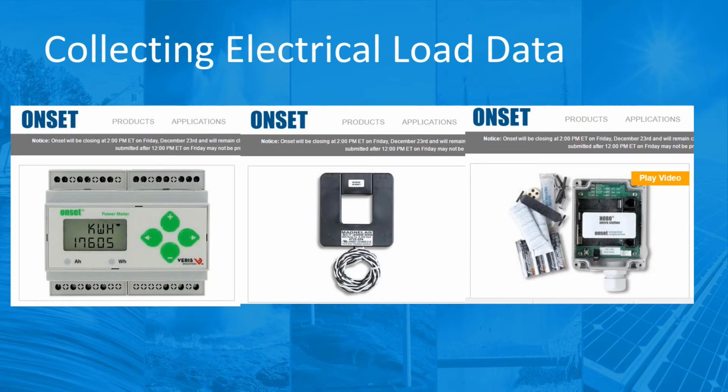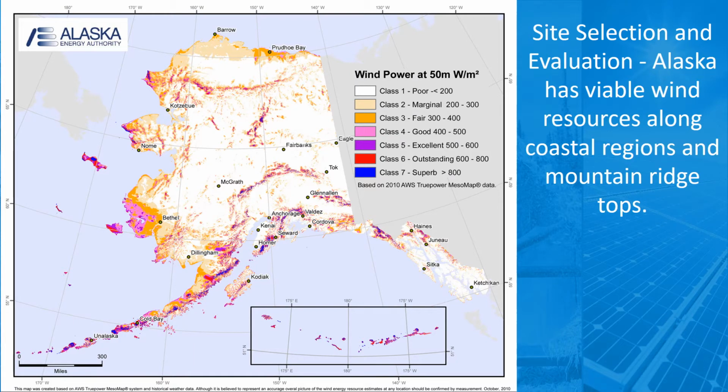If there are large energy loads in your community that are self-generating their own electricity, like fish processors, logging mills, mines, it is important to instrument these electrical loads as well in order to evaluate whether a combined power system is the best solution. Now we move on to site selection criteria.